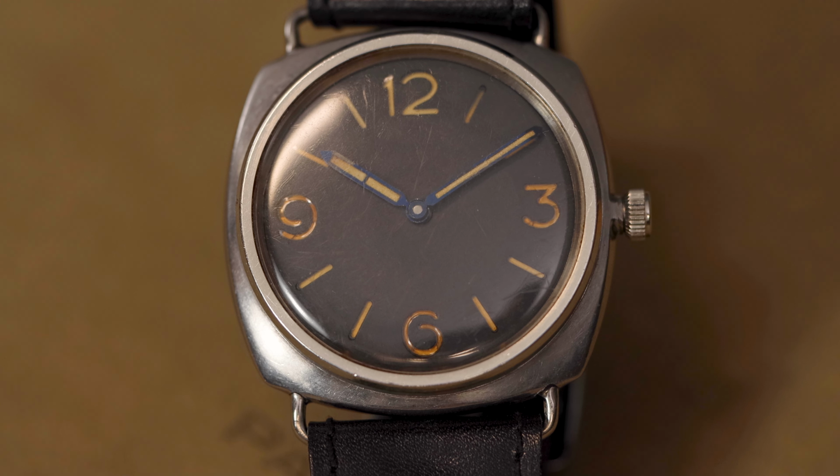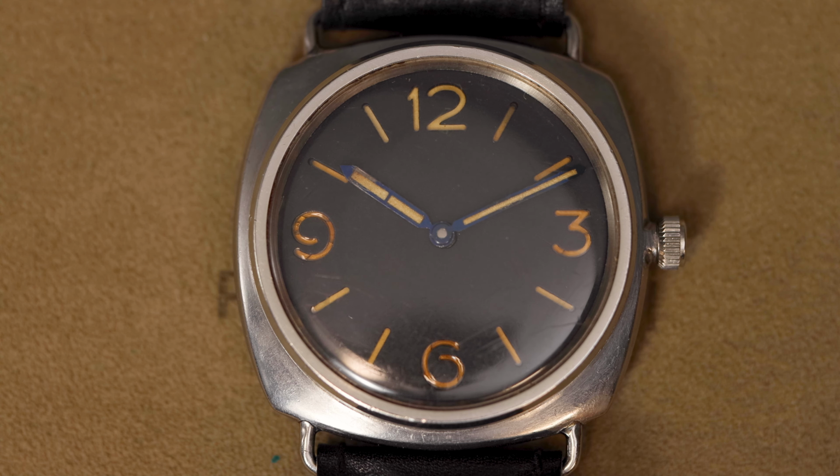Now, what I really like here is that most of the 3646 reference, or even any of the vintage Panerai, has been pretty well documented. This is stuff we know, we've seen. The last one of these I had come through, I knew that one came from Christie's in 2016. I knew the guy who sold it originally. So this being a raw piece, kind of unknown to the rest of the world, is really interesting.